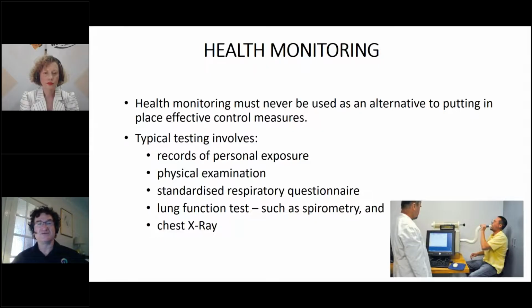So typical testing could be records of personal exposure, physical examination. It could be a standardised respiratory questionnaire as well, and then you start getting into the diagnostic field, where you're looking at lung function tests like spirometry, and we've got a picture of someone busy blowing into a spirometer there, and then a chest x-ray.